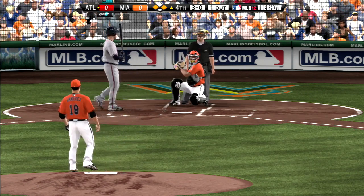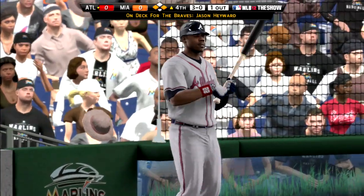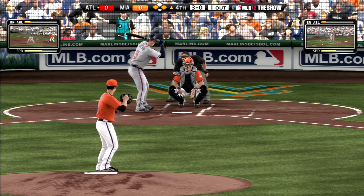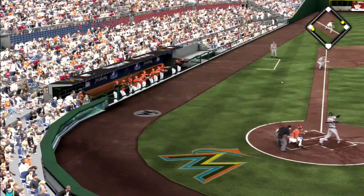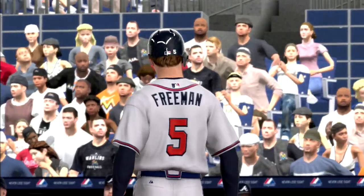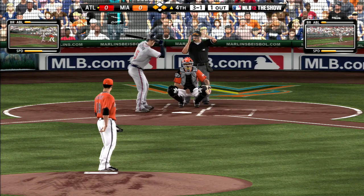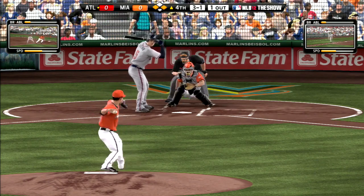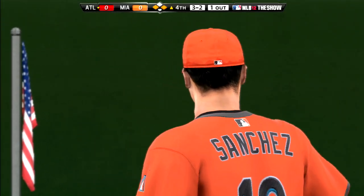Keeping it low here, but that misses for ball 3. Boy, this is just getting worse and worse for him. You certainly don't want to walk the bases loaded. Pitching has the upper hand early as we're scoreless in inning number 4. Nice play, guys. And a good spot for that pitch, it's chopped foul. The 3-1 pitch. And this is down at the knees, but called a strike. Wow, it's 3-2 now.